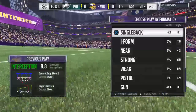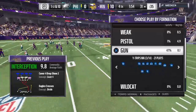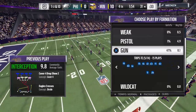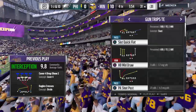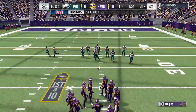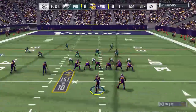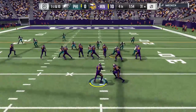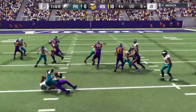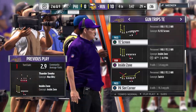By Harrison Smith. And a great spot to start this drive from here. First down, here's a run with Peterson. Just a yard on the first down carry, so it's 2nd and 9.